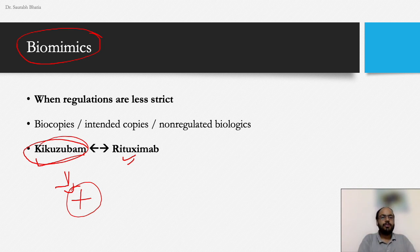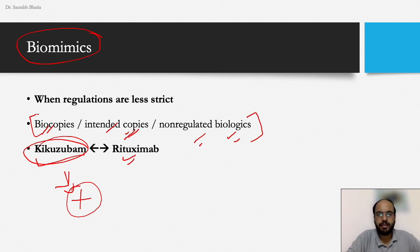Okay. They are also known as biocopies or intended copies. That means they are not exact copies, but they intend to be a copy, or non-regulated biologicals. These are other names for biomimics. So biomimics are not that efficacious, while biosimilars are.